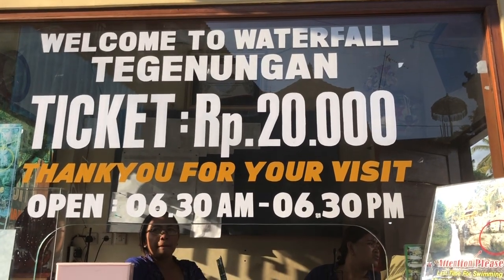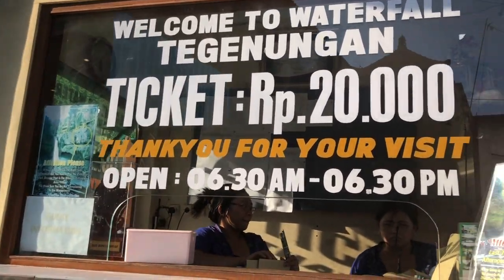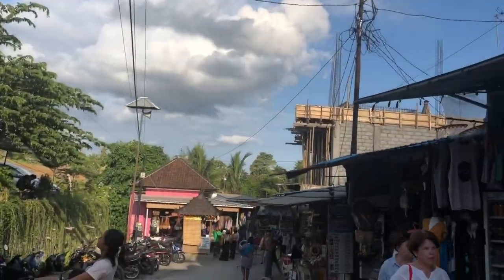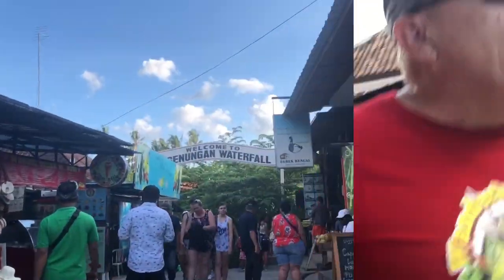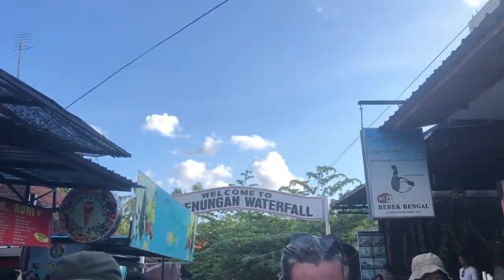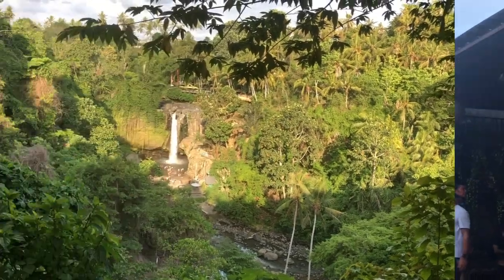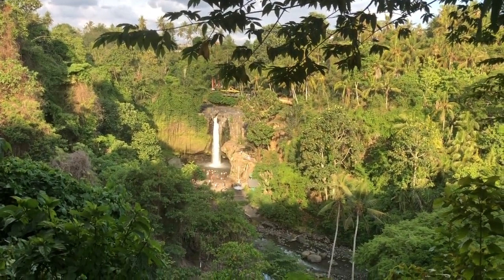So this is the entrance fee of the waterfalls, 20,000 rupiah. Okay. So far this is the cheapest entrance fee among the stamps we have on our Ubud tour, guys. Where's your stamp, baby? That's right. We're swimming. Yeah, you can just go down there. So that's the waterfalls there.